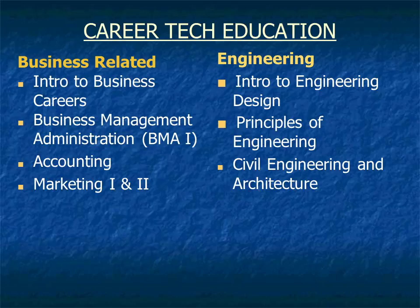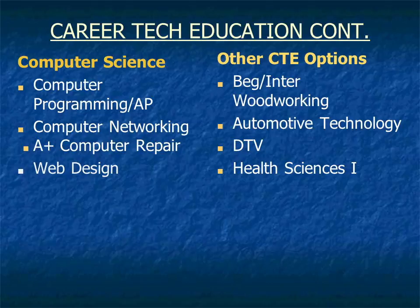This next slide contains a number of elective options from our Career and Technical Education Department. Do you have an interest in a career in business? If so, consider taking a course from the left column, such as Introduction to Business Careers, Business Management Administration, Accounting, or Marketing. For students interested in careers in engineering, we highly recommend a course from the right column. We offer Introduction to Engineering and Design, Principles of Engineering, and Civil Engineering and Architecture. For students interested in computers, we offer a variety of courses, including computer programming, computer networking, A+ computer repair, and web design. For students interested in earning college credit, we also offer AP computer programming.